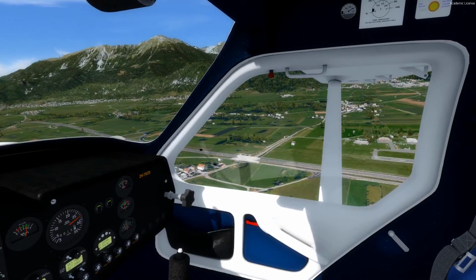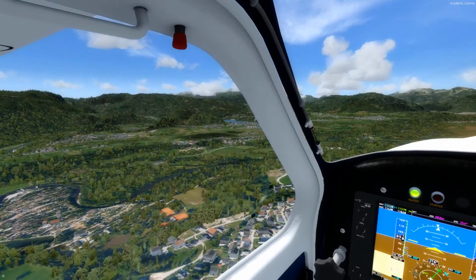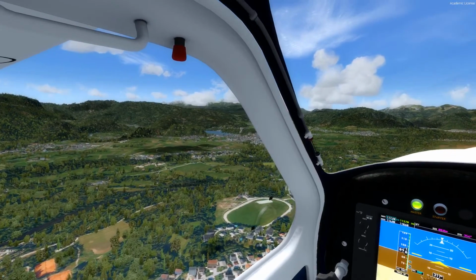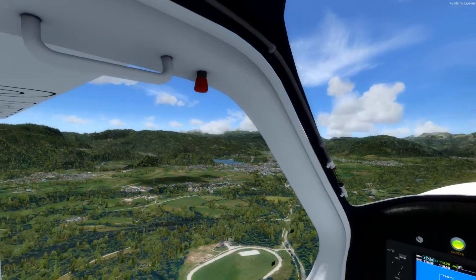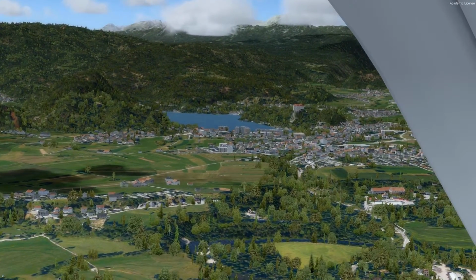The airport is on our right side. We'll continue with the extended downwind, so we can see the Lake Bled and also the city of Bled. I can also zoom in a bit. So here you can see the Lake Bled and the city of Bled.